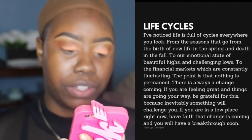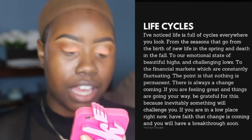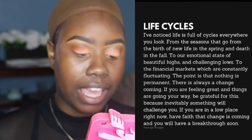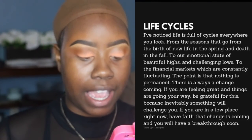It says, I've noticed life is full of cycles everywhere you look. From the seasons that go from birth of new life in the spring and death in the fall, to our emotional state of beautiful highs and challenging lows, to the financial markets, which are constantly fluctuating. The point is that nothing is permanent. There is always a change coming. If you are feeling great and things are going your way, be grateful for this, because inevitably something will challenge you. If you are in a low place right now, have faith that change is coming and you will have a breakthrough soon.